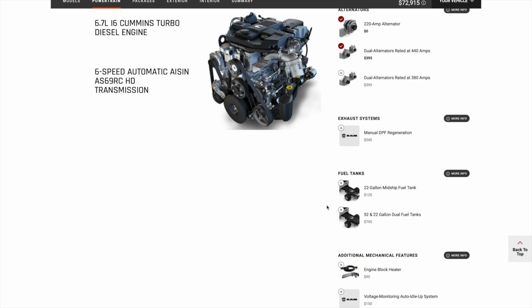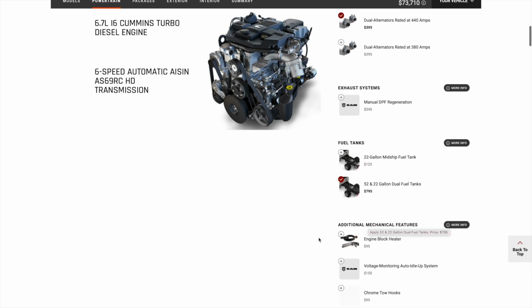Now I said this in the last video, if you click this, some people think that if you get this, you're just adding it to the standard 52-gallon tank, and that is totally wrong. This is basically deleting that 52-gallon tank and giving you just a 22-gallon midship fuel tank. So if you want the 74 gallons, you have to choose this. A lot of dealerships don't know that, so they order the trucks thinking that they're giving the customer basically the additional tank, and that's not how it works.